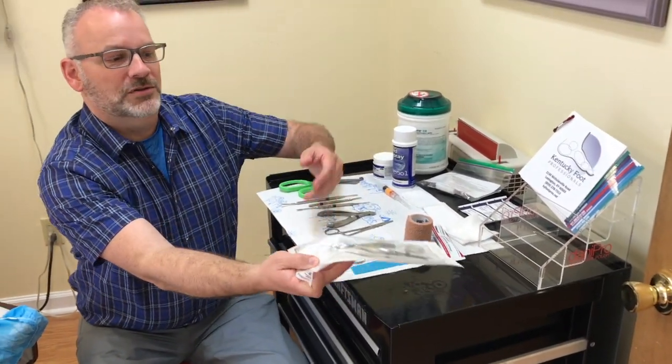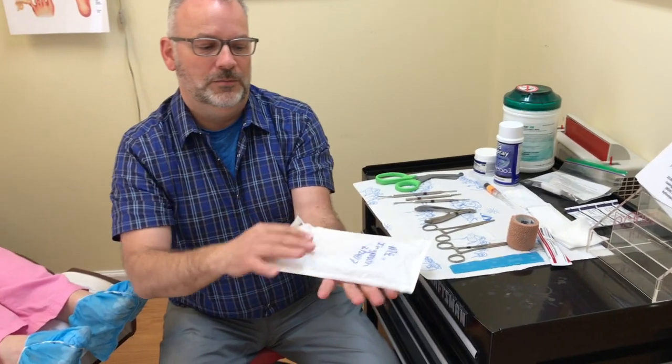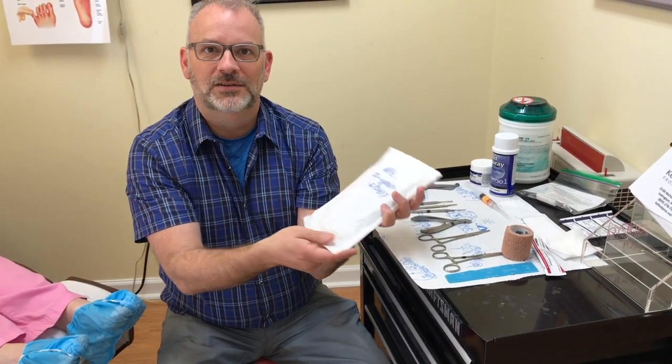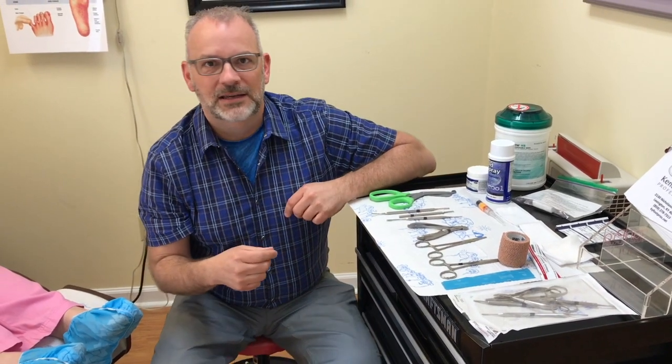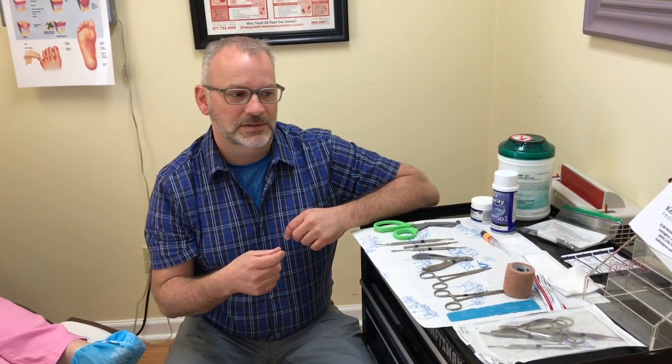But every single person who comes in with an ingrown toenail has an autoclaved, sterile set of instruments that we use. We take pride in that. That's incredibly important. Also, patients are many times nervous when they come in with an ingrown toenail. They may need to have an anesthetic applied to numb the toe.